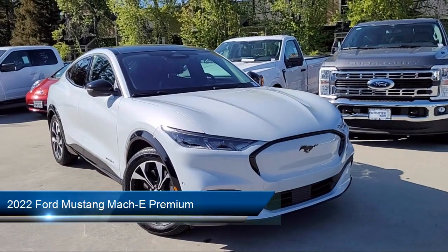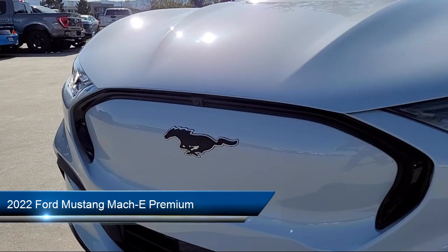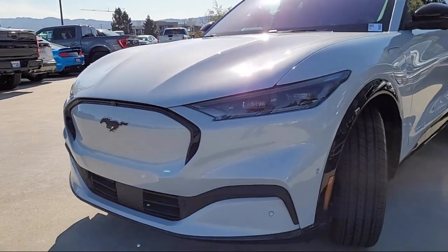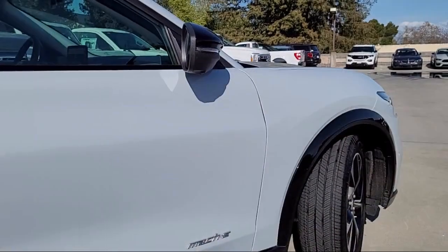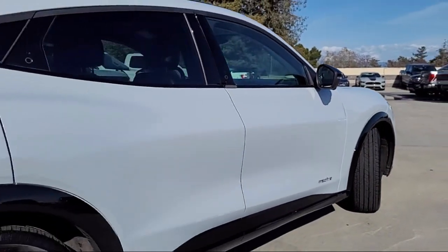It comes equipped with navigation, heated front seats, rain-sensitive windshield wipers, rear view camera, keyless entry, garage door transmitter, AM/FM Sirius XM radio, auto high beam headlamp control, electronic stability control, alloy wheels, and much more.